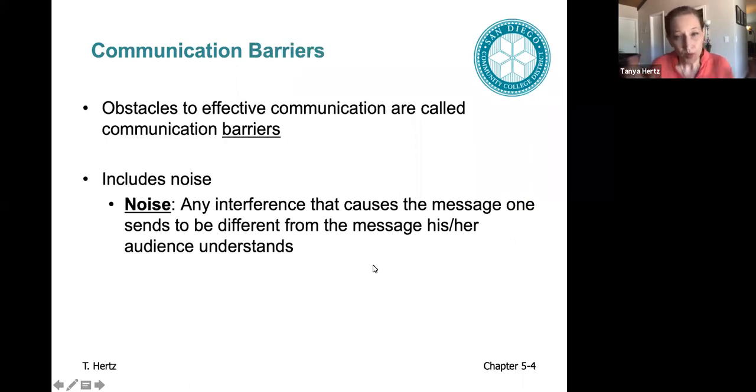So what are some barriers that we often see to communication? Well, a barrier is an obstacle. A barrier could be something like noise. Noise comes in many different forms, and whenever we say noise, we're talking about something that's causing a disruption between the message sender and the message receiver.